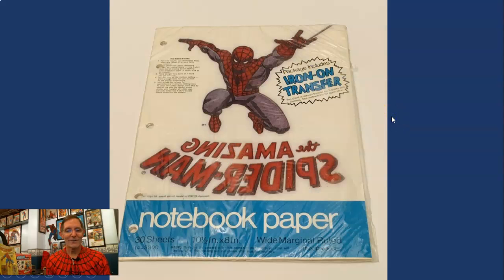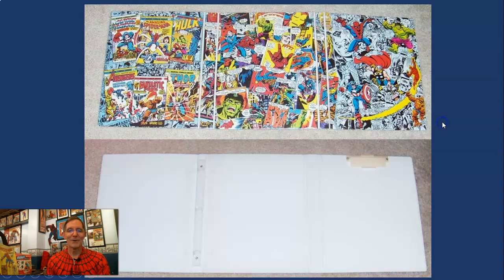Here's the variety that I was talking about. The other alternate version was wide marginal ruled, had the blue margin at the bottom, still 30 sheets, still the iron-on transfer, but two different kinds of notebook paper. So check that out. And finally, it was like a trifold organizer.